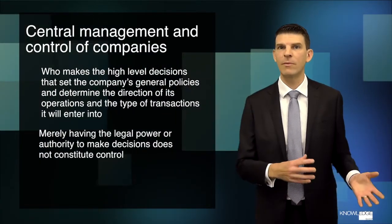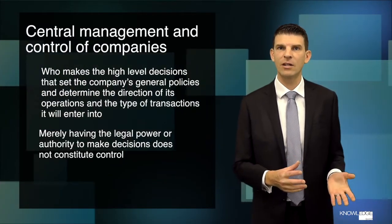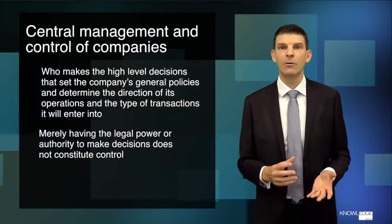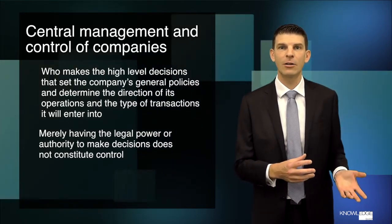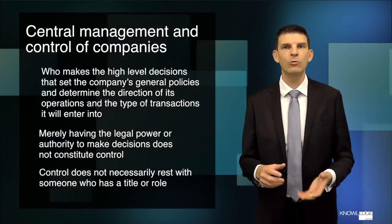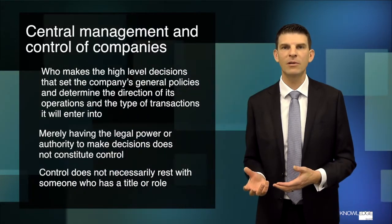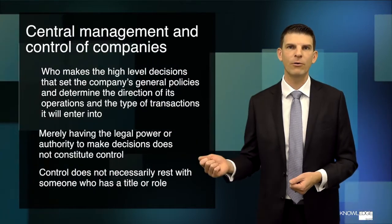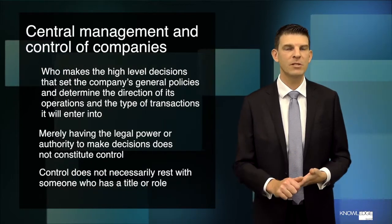But this is consistent with some other developments that we've seen in recent years. For example, in the area of trusts under the small business CGT concessions. There's a case a few years ago looking at where decisions were being made when it came to trustees making decisions. And the court in that case said, again, it wasn't necessarily the director of the trustee company. It could well be someone who has no formal title or role with the trust or the trustee company who is actually making the decisions, where someone else is simply rubber stamping or signing off on those in a formal sense.